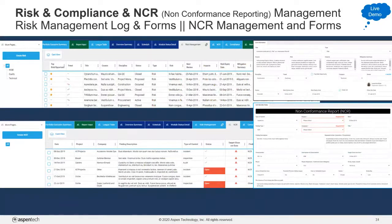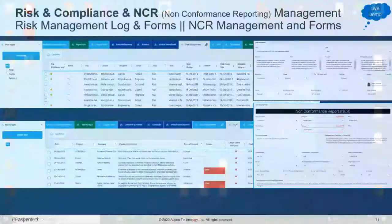And what I'll show you also is, not only project-related stuff, but you might have safety or non-conformance related stuff. So again, here is a view of my risk log, and is it a quality or a safety, health and environmental risk? If I click on it, it populates the fields, and so forth. So let me just quickly go live, show a little bit of that, and then carry on with this.